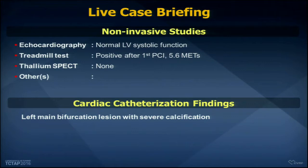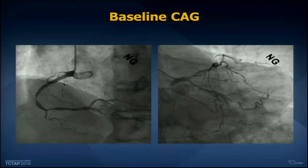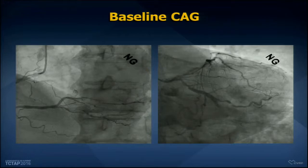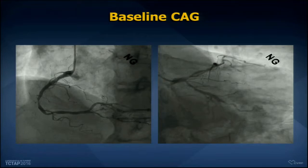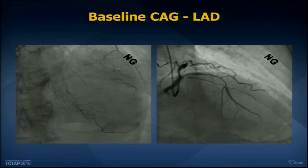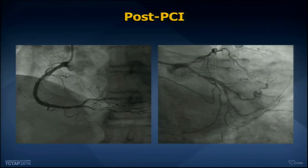Let me show a coronary angiogram of this patient. This angiogram was performed 6 weeks ago, and we could find a very tight stenosis in the mid-RCA. There was a chronic total occlusion in the obtuse marginal, and another tight stenosis in another OM lesion. From mid-LAD to distal left main, there was diffuse atherosclerosis up to 90% with severe calcification, and myocardial bridging in the mid-LAD segment. We fixed the mid-RCA lesion and OM lesion: a 3.5 by 38 DES was implanted in the mid-RCA, and POBA was performed for the OM lesions. This is the angiogram after the first PCI.